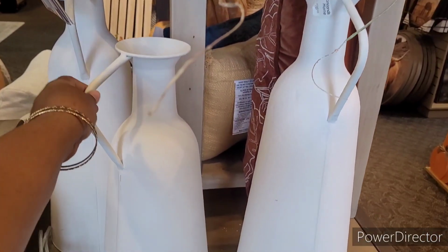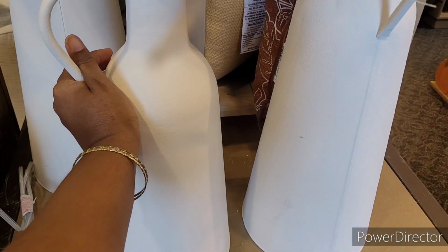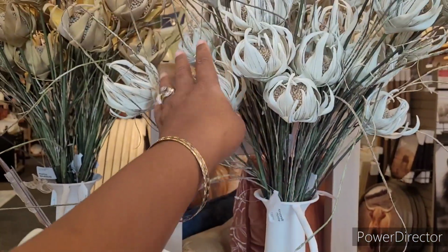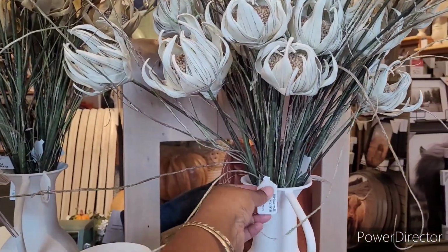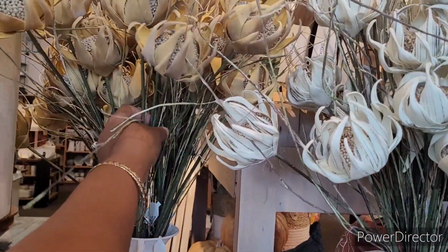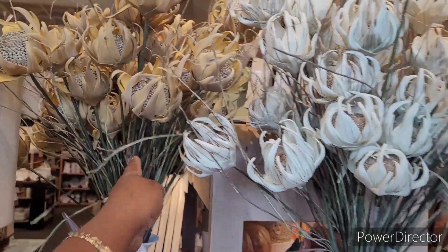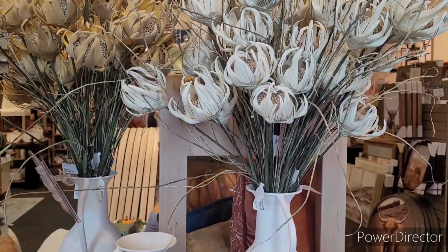All right, so over here they have these beautiful vases. These are $29.99, and I absolutely love it. And then they have like the flowers that go in it for $16.99. And I was just looking to see how one would look. Let me see, you get two, I think you get five on a stem. Yeah, you would need multiple ones.